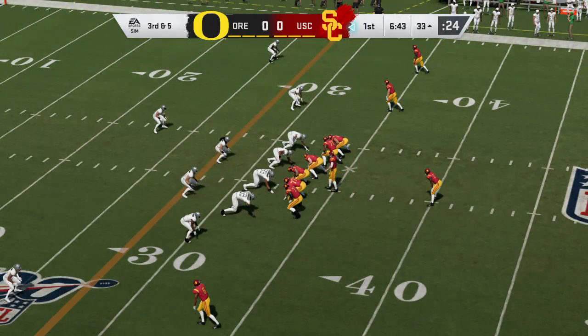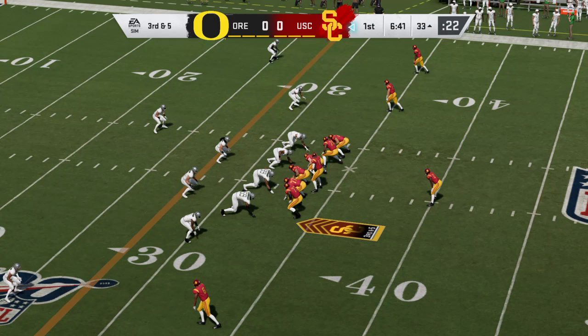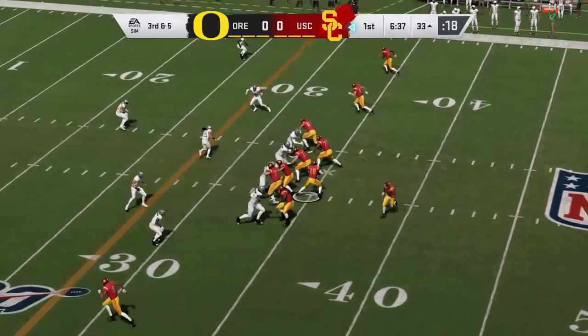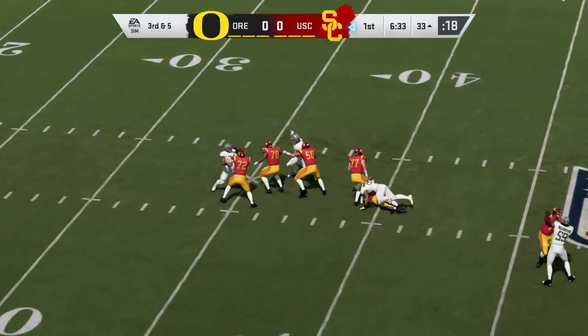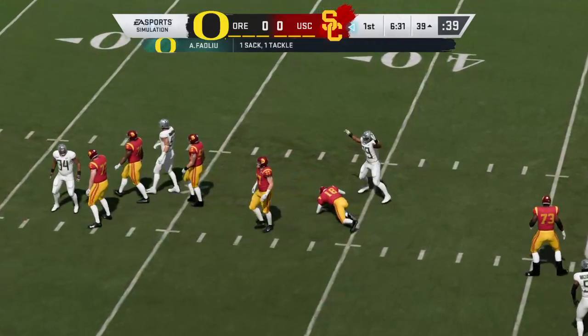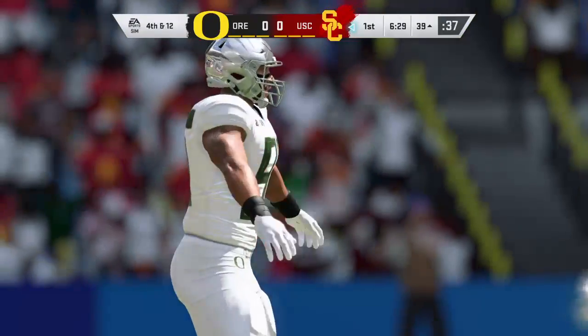In need of a conversion on 3rd down. They had the big play to start the drive. Looking to throw. Daniels. And he's going to go down. They get to him back at the 40.